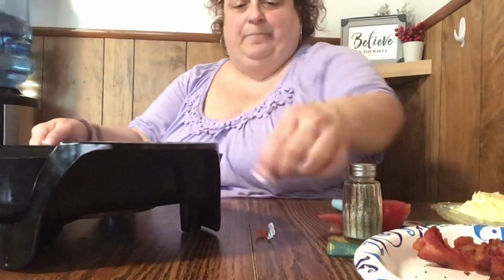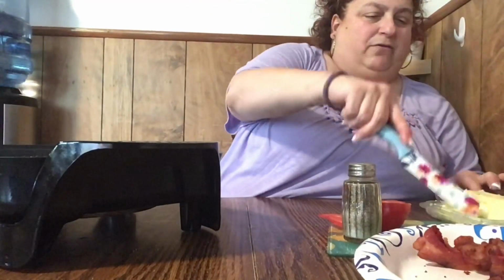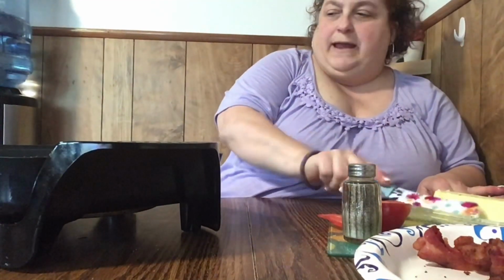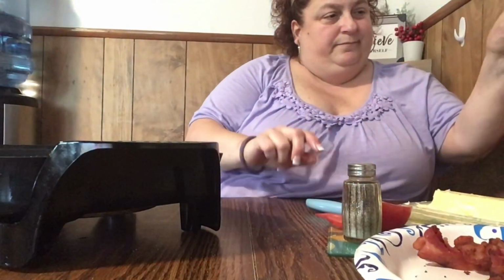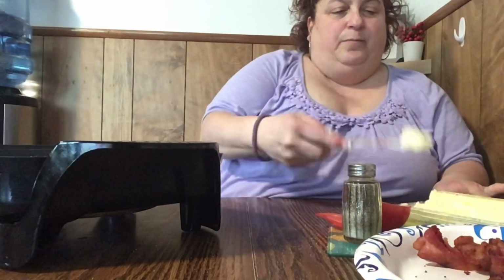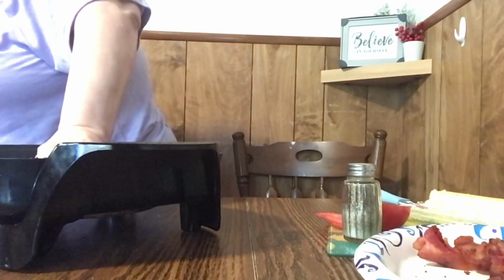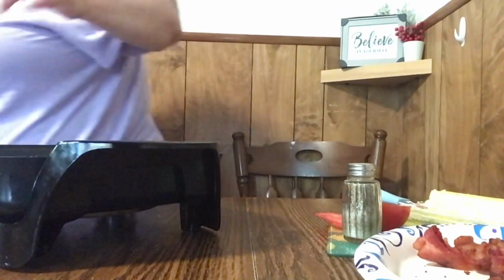Let me go get a spatula so I can turn it around. Now what I'm gonna do is put a little bit of butter, not a lot, just a little bit of butter in the pan already. I did that with the mayonnaise, yeah. When it's time, I'm going to put more butter on the other side, on this side. But I'm going to let it get nice and toasty and melted.